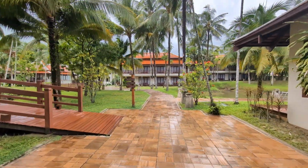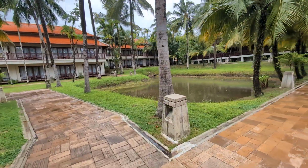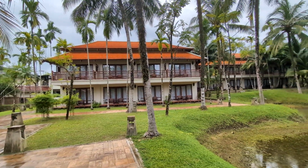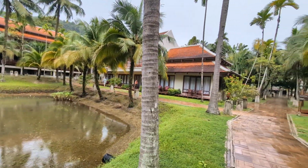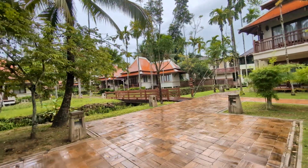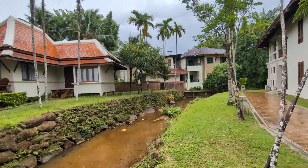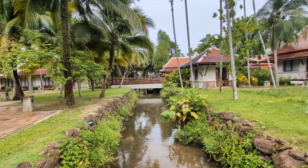Like I say, not the best of weather today, but it is still very hot. More of these big pools. The accommodation is ground floor and first floor, or Americans would say first and second floor. Looking back where I've just come from, I'll take you over this little bridge, and we'll head towards the seafront. There's a big restaurant and bar area on the seafront as well. You can see the water just flows through. And if you hang around here, you'll see plenty of birds, fish, and plenty of lizards, and a couple of big ones as well.